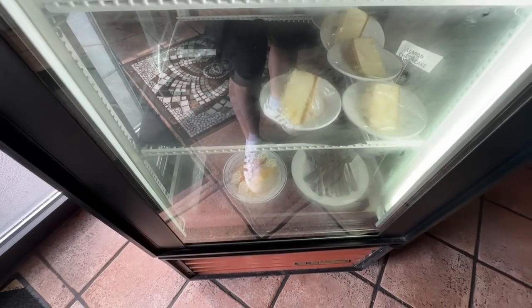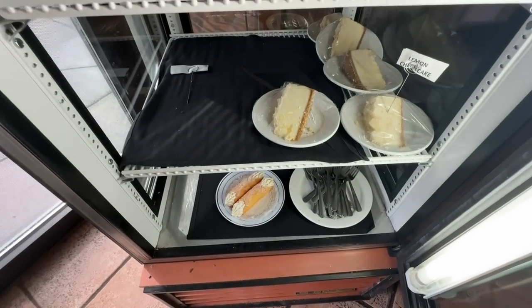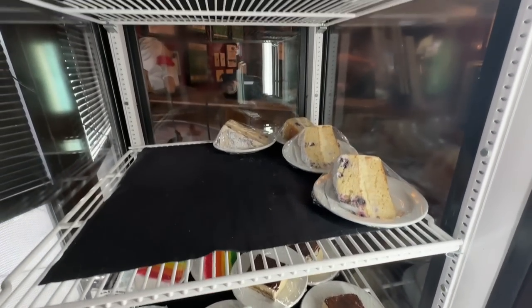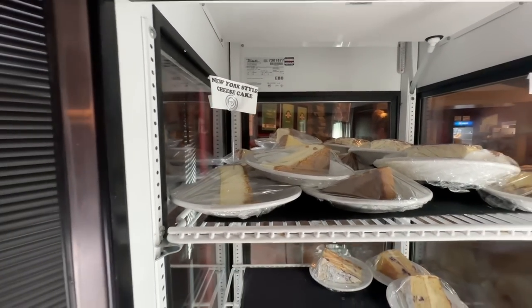Let's look at the desserts in here. Let me just open it up and take a look at it inside. Look at all that. Look at that rainbow cake. Tiramisu and New York style cheesecake.